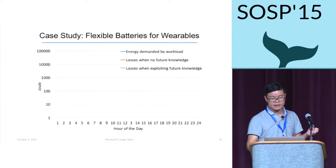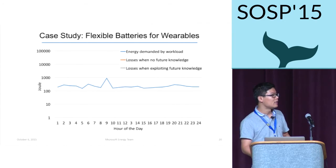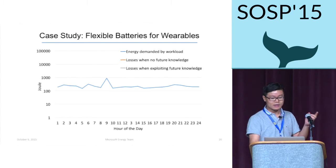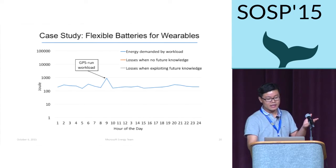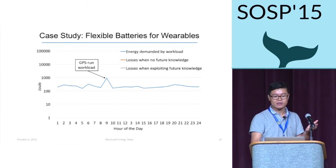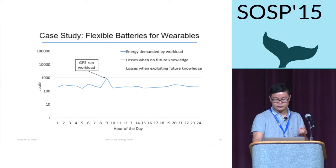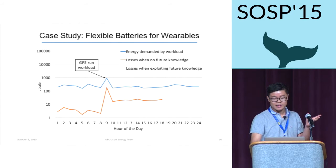We begin this experiment by extracting the energy usage trace of a smartwatch equipped with GPS. Notice that the y-axis, which is the energy used by the workload, is in log scale. We can find that there is a significant spike at 9 a.m. This happened when the user enabled GPS and went for a run while wearing the smartwatch. For the rest of the day, the smartwatch remains in standby mode and delivers notifications in a steady state.